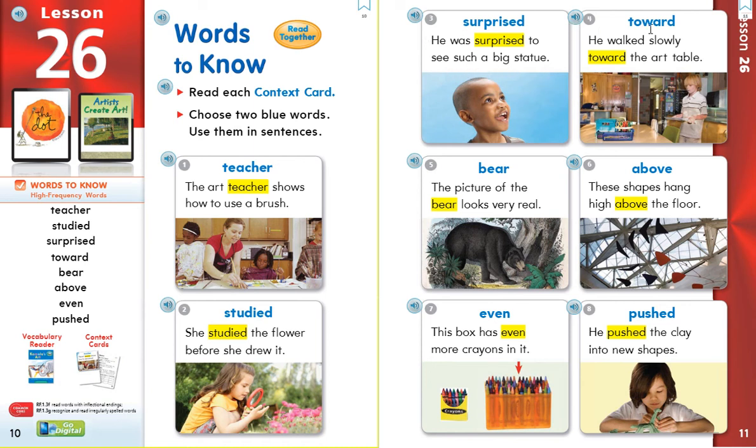Number 4, Toward. He walked slowly toward the art table. Number 5, Bear. The picture of the bear looks very real. Number 6, Above. These shapes hang high above the floor. Number 7, Even. This box has even more crayons in it. Number 8, Pushed. He pushed the clay into new shapes.